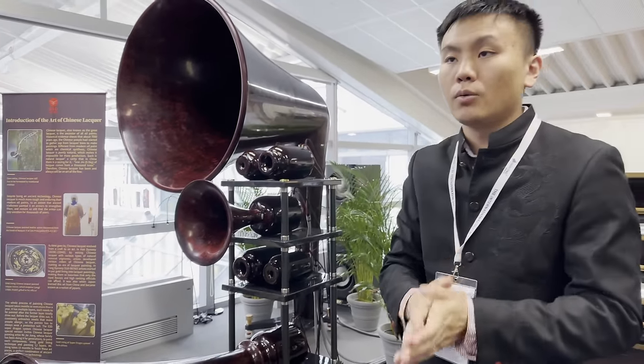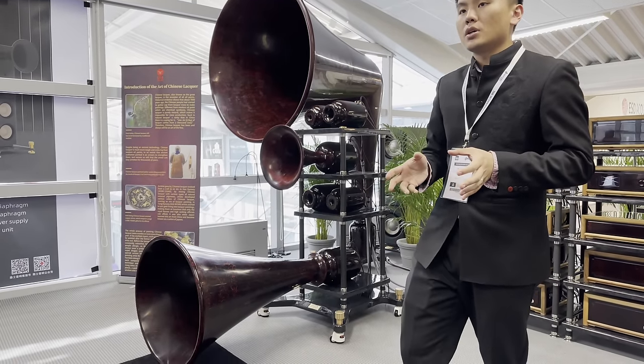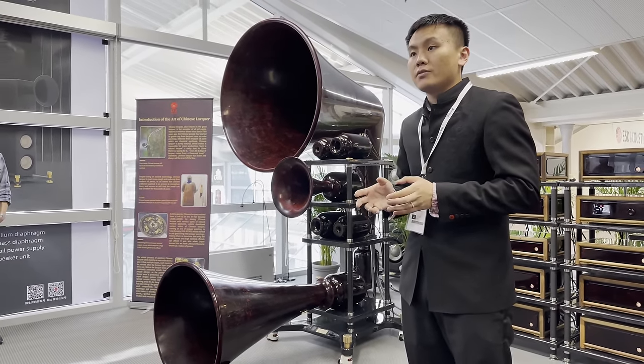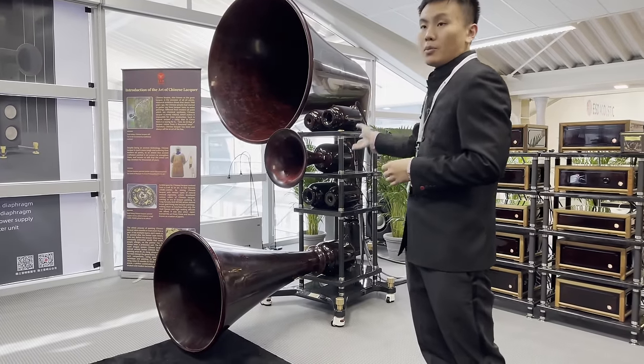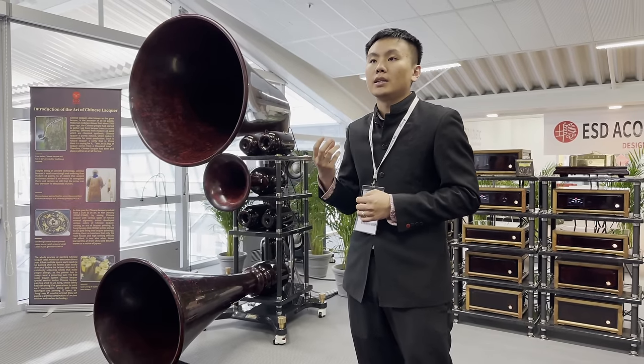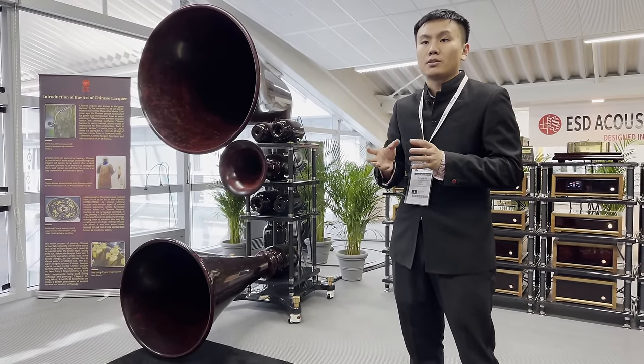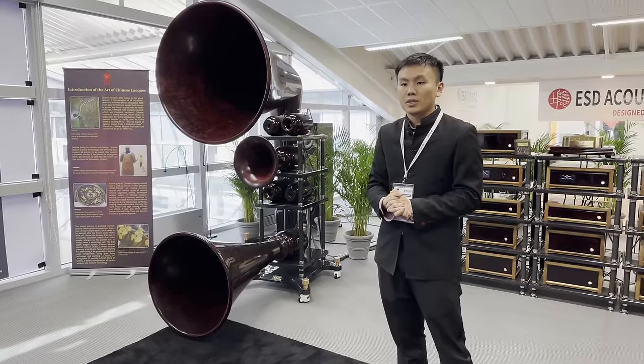All the horns are made of carbon fiber. We are the world's first company to make carbon fiber horns because carbon fiber is resonance-free and does not produce the so-called horn sound that audiophiles always refer to, due to resonance of the horn while playing music.